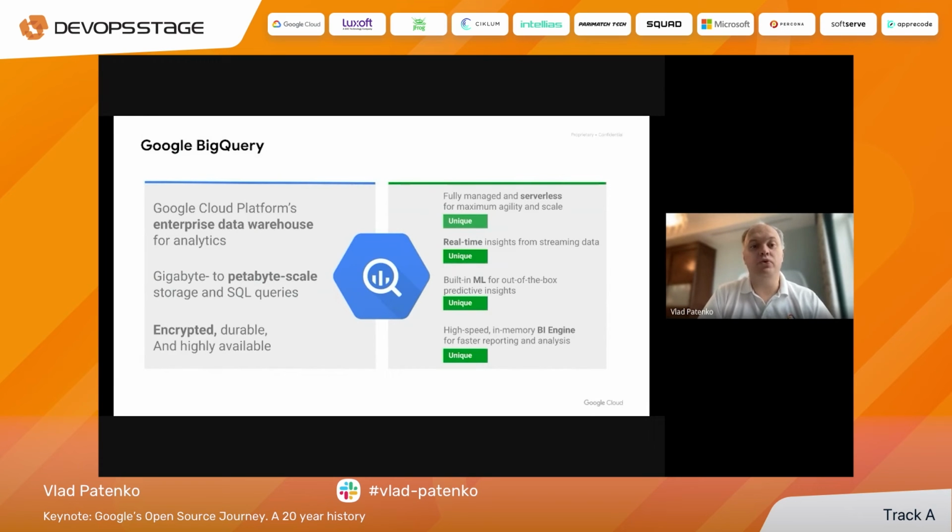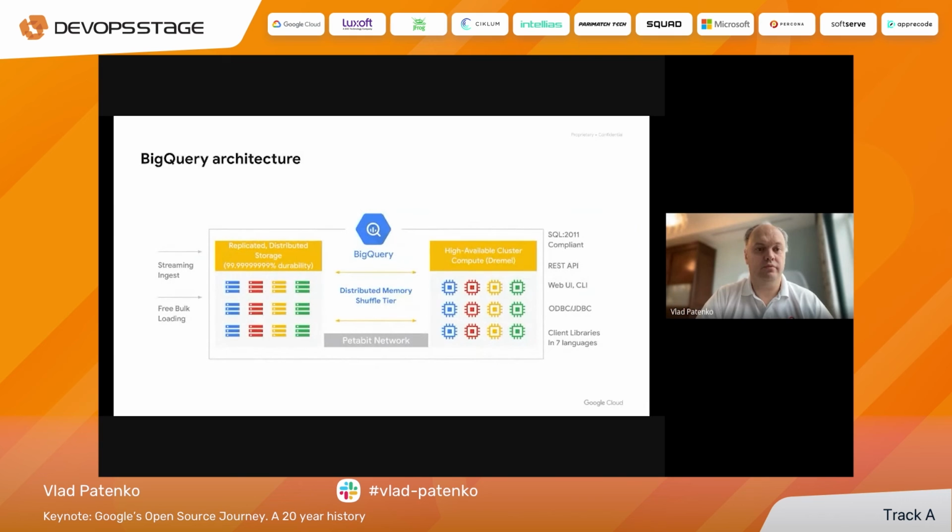A lot of requests can use the in-memory BI Engine for faster reporting and analysis. And BigQuery is an externalized version of our internal Dremel technology, which heavily influenced both Apache Impala and Apache Drill. TensorFlow, HBase, Hadoop have all either come directly from technology that was initially developed at Google, or they were heavily influenced by Google. Google BigQuery is fully managed and serverless. The power of BigQuery comes from the architecture where storage and compute are decoupled, and we can scale independently on demand.